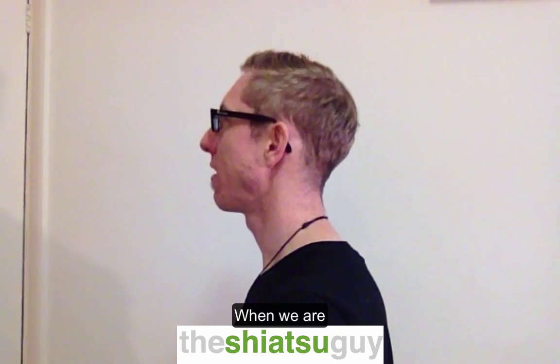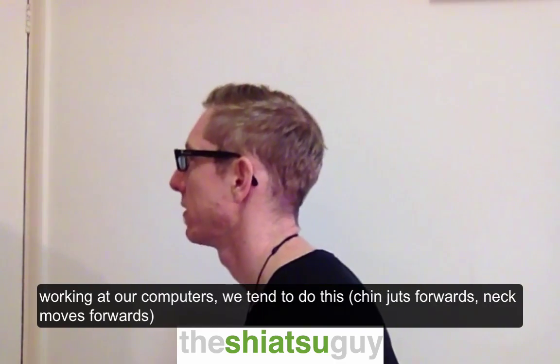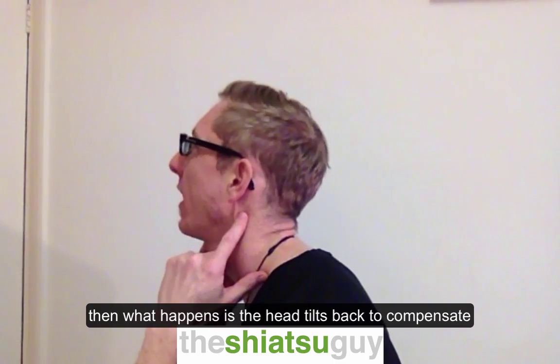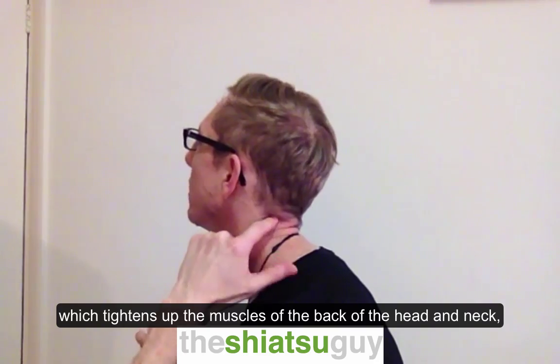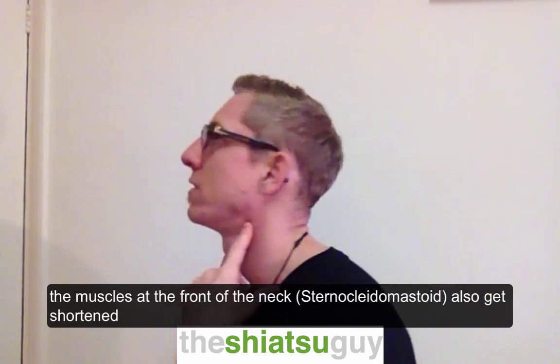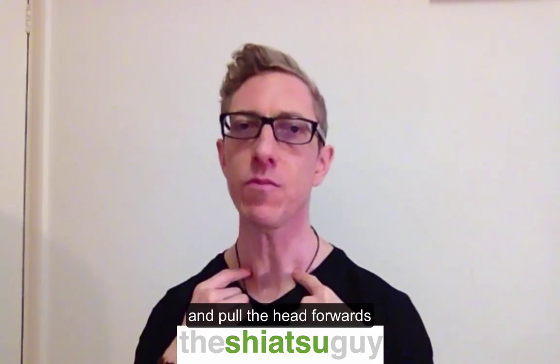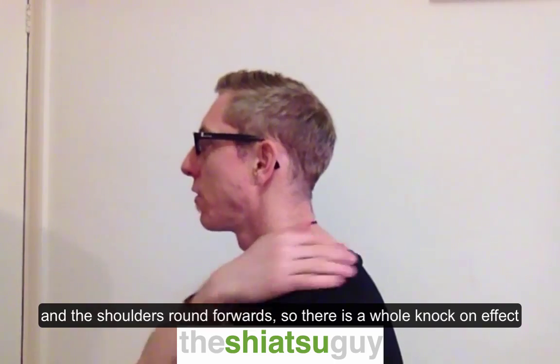When we are working at our computers, we tend to do this. So what happens is the head tilts back to compensate, which tightens up these muscles. The muscles in the neck get shortened and pull the head forwards, and the shoulders round.